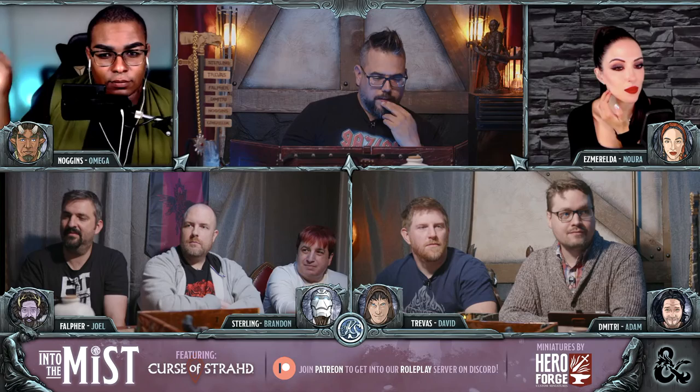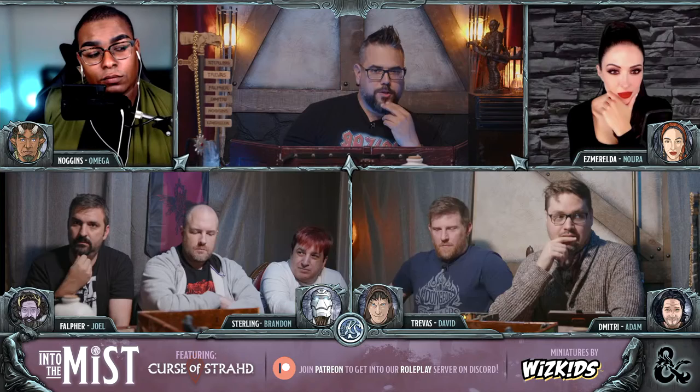Does detect magic go through objects? It depends what the object is. Wooden trunk. It can penetrate most barriers, but it is blocked by 1 foot of stone, 1 inch of common metal, a thin sheet of lead, or 3 feet of wood or dirt. That's not a 3-foot chest. You see the aura of magic in the bottom of the chest.